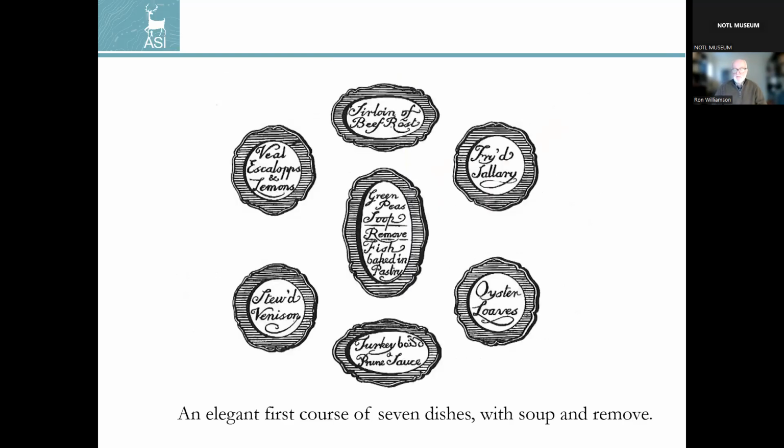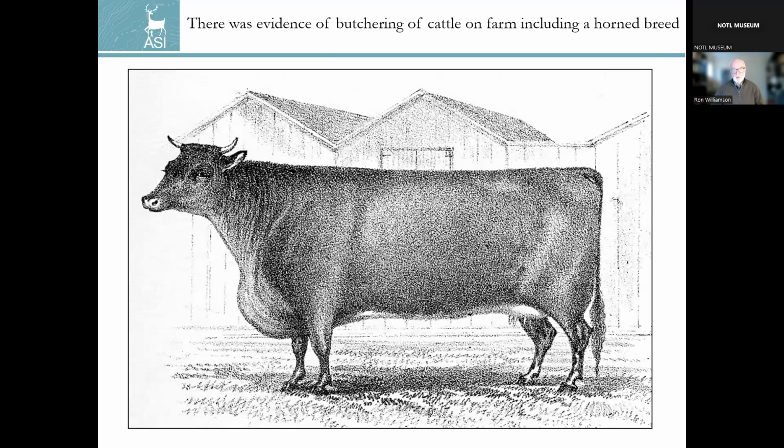So an elegant first course would be typical. You might have soup. We'll return to that point in a minute, but here we have sirloin of beef, veal, turkey, stewed venison, oyster loaves. So this would be typical of this time period. There was also evidence of butchering of cattle on the Butler farm, including some kind of horned breed, which a fanciful illustration here.